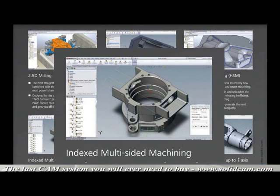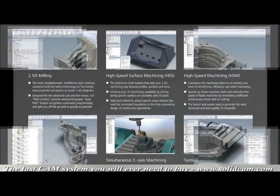Index multi-sided machining. Experience single machine home position with one-click orientation for index setups. Speed up multi-sided machining by eliminating multiple coordinate system constructions, and eliminate manual G-code editing or setting up multiple work offsets at the machine.